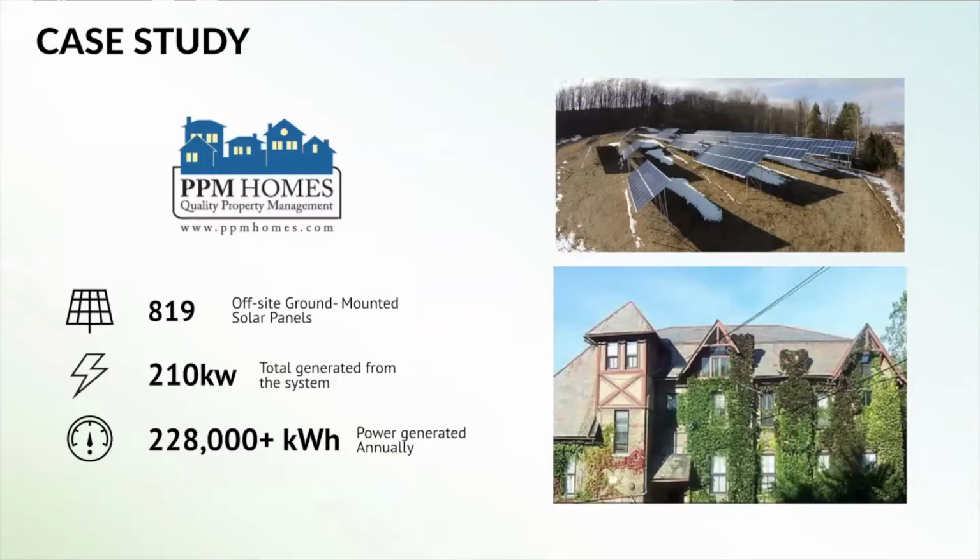And the last here is PPM Homes. PPM Homes is a local owner of many properties throughout the region here. They own a 210 kW offsite system, which could technically be classified as a solar farm. Panels are owned and operated offsite, and then the credits that they generate go to the accounts of those individual properties. So over 228,000 kilowatt hours are generated annually.